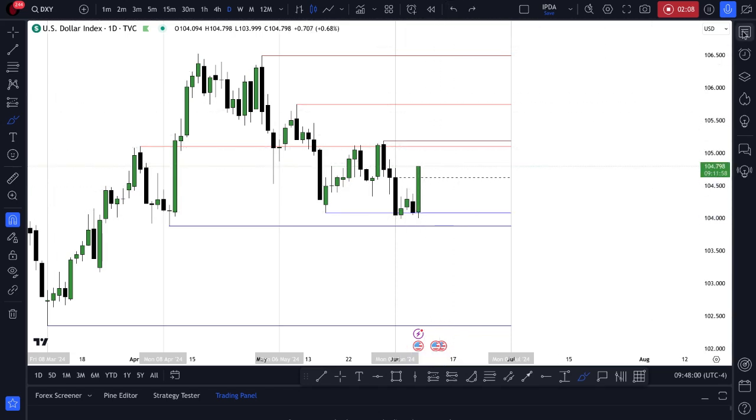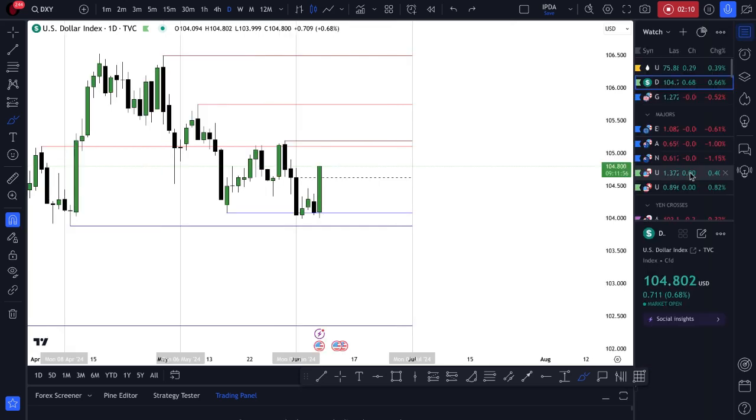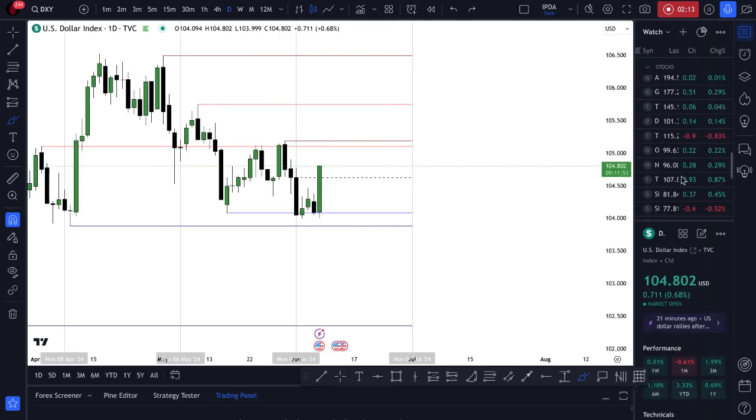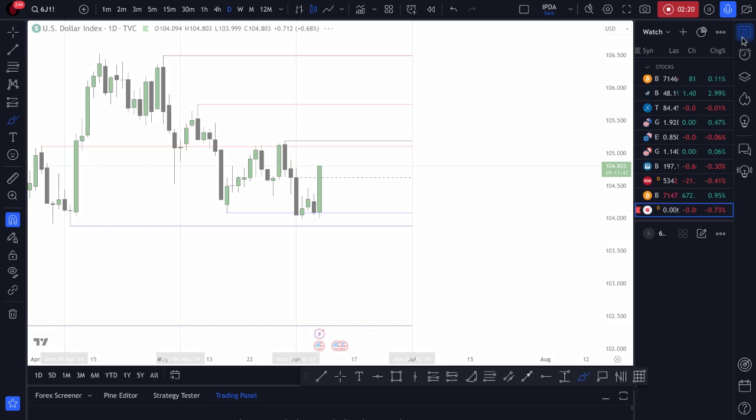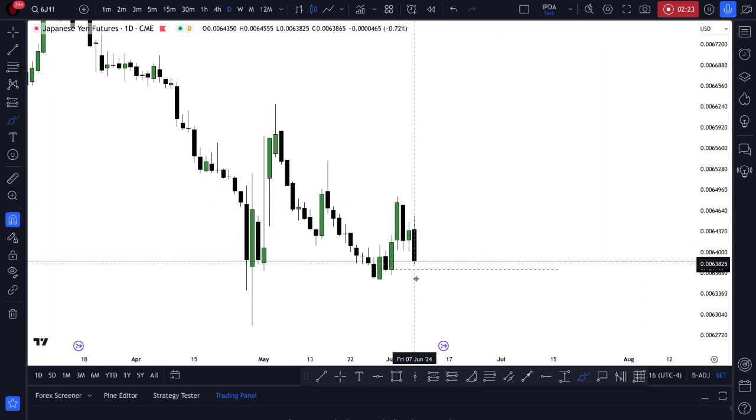If we take a look at the Japanese yen, come down here. You can see it sold off. So it's trying to get back below that monthly opening price here. So we talked about that. We went long on UJ when it printed a large down candle. Same thing inverse happened for the Japanese yen futures. It printed a large up candle. There was a shorting opportunity here. So if you trade the yen futures, this would be a perfect time to have a short.